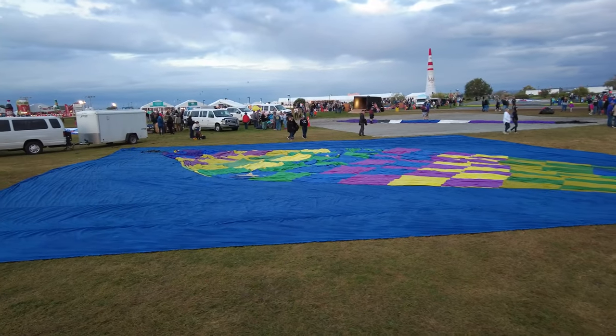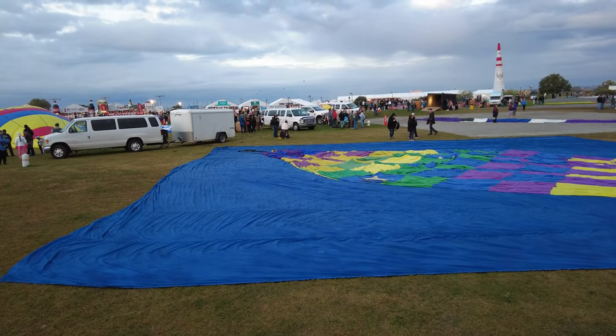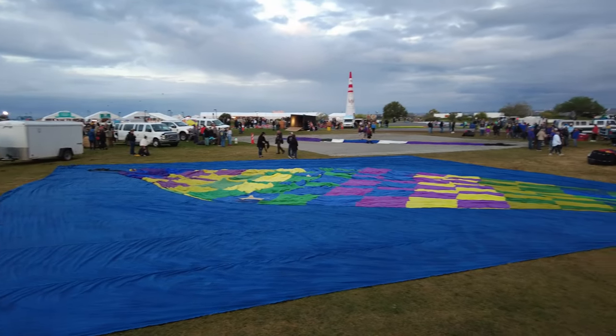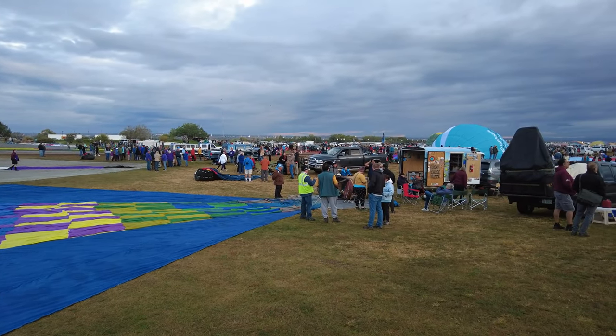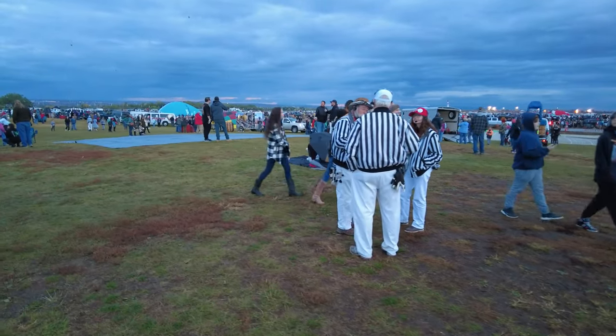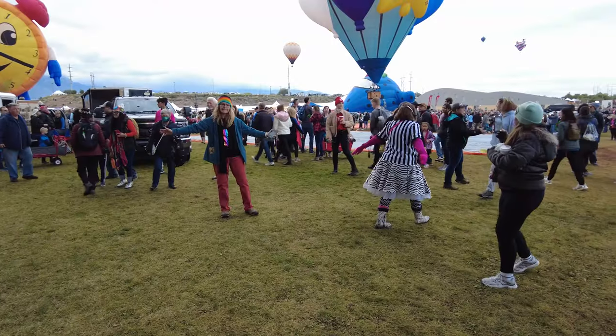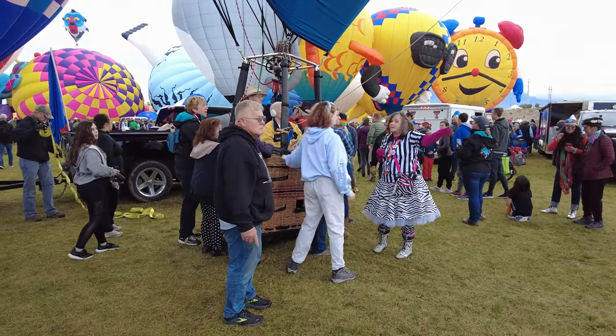The field is based on a grid system, so everybody's got their designated spot. They can set up their balloon, prep to go, and then they get the word to launch. There's a bunch of people, I think they're volunteers. They're called zebras, or zebras, depending on what country you're from. And they come and tell every balloon when they can launch.